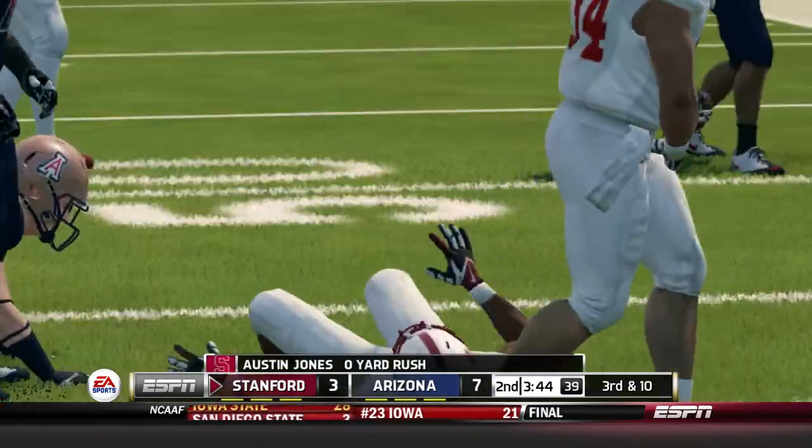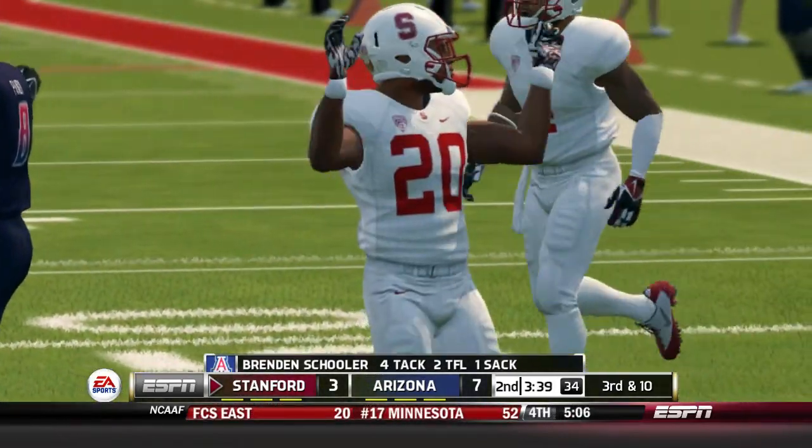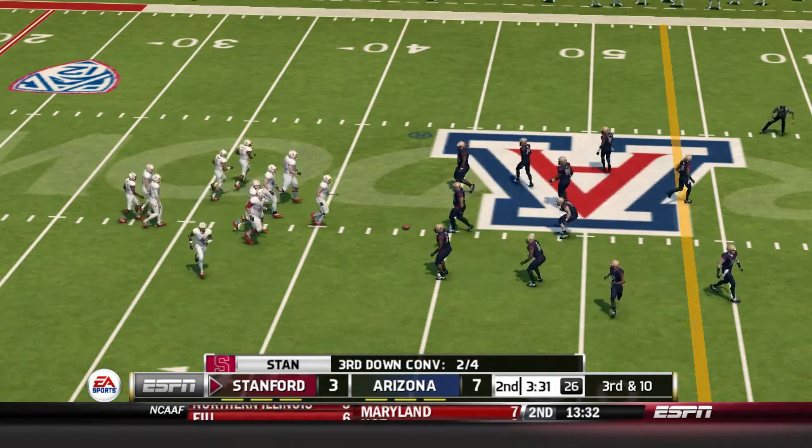They'll get him for a loss. Picked up a yard of anything on that run. And you've got the experience that this safety has. You can read plays very quickly and be in just the right position to make a stop near the line of scrimmage.